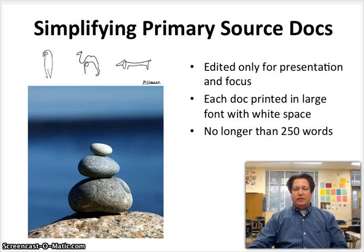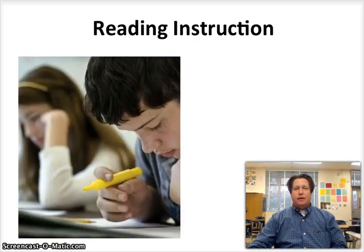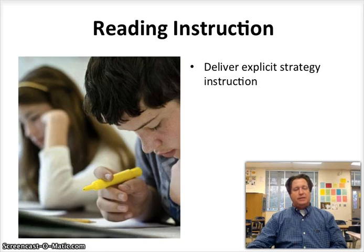So then, reading like a historian turns social studies teachers into reading instructors who deliver explicit strategy instruction. Students need to watch the teachers repeatedly practice these strategies. And let's talk about the DBL curriculum, or the document-based lesson, and the reading like a historian. I use those two terms interchangeably. They mean the same thing. So reading like a historian turns history teachers into reading teachers.